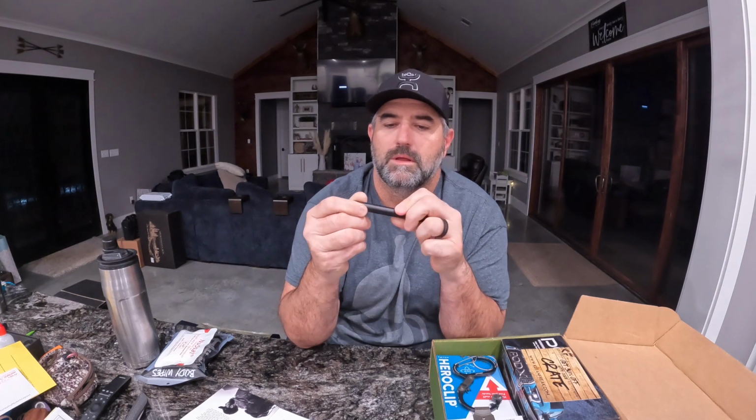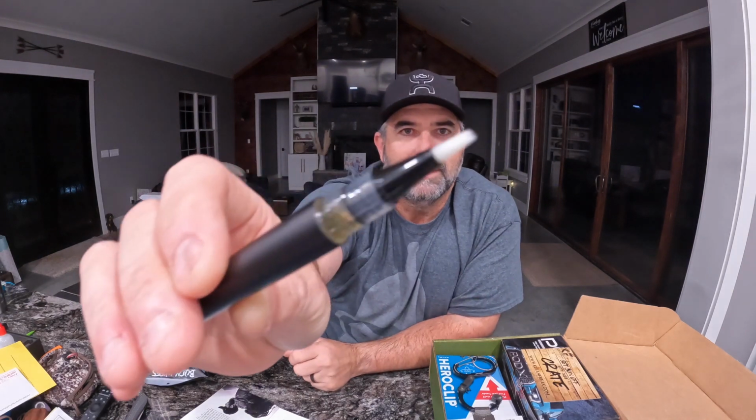Here's a pretty cool little item from First Line Gun Oil Pen. Clip on. Our CLP oil applicator. As I'm screwing this, it's forcing the gun oil up through the inner thing. I see the bubble decreasing, so the air is being pushed out. If I kept clicking it, it would push the oil out through the little brush head.